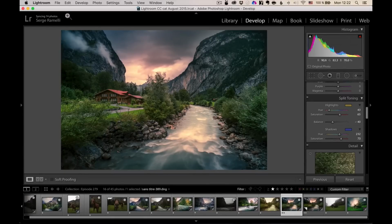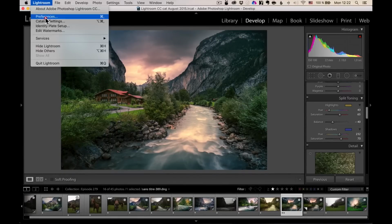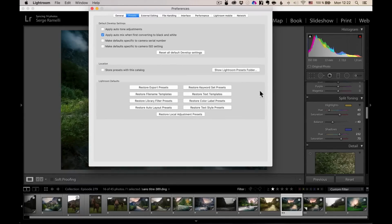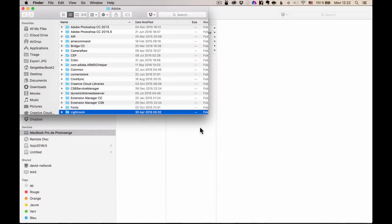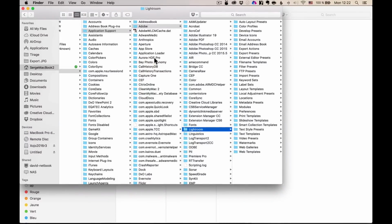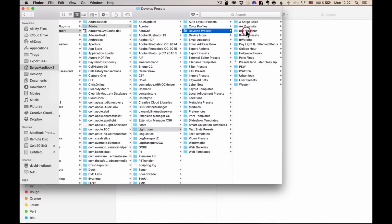And then you go into your Lightroom and you go to your preference menu. You go to presets, which is here. You go show Lightroom preset folder. And very important, same thing on Windows. So that's the Lightroom preset folder. You go to the develop preset. Don't go anywhere else. And you drag and drop the bad weather folder.